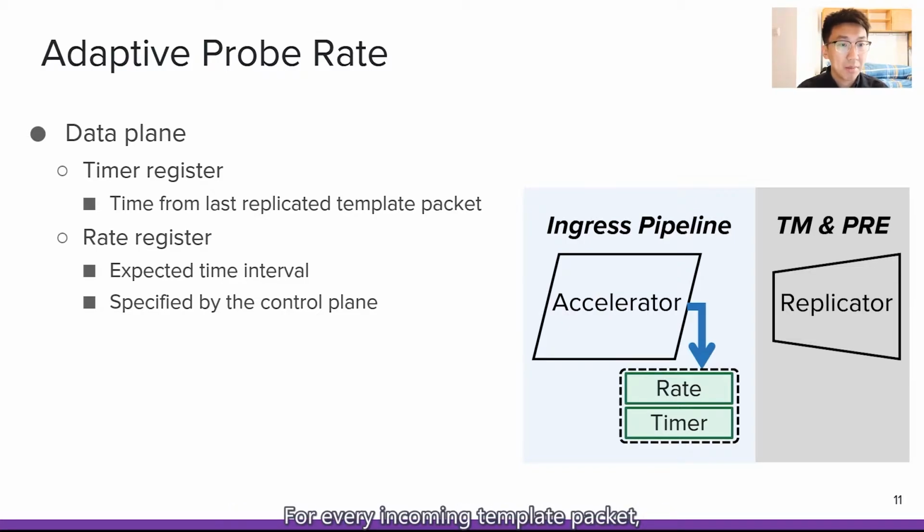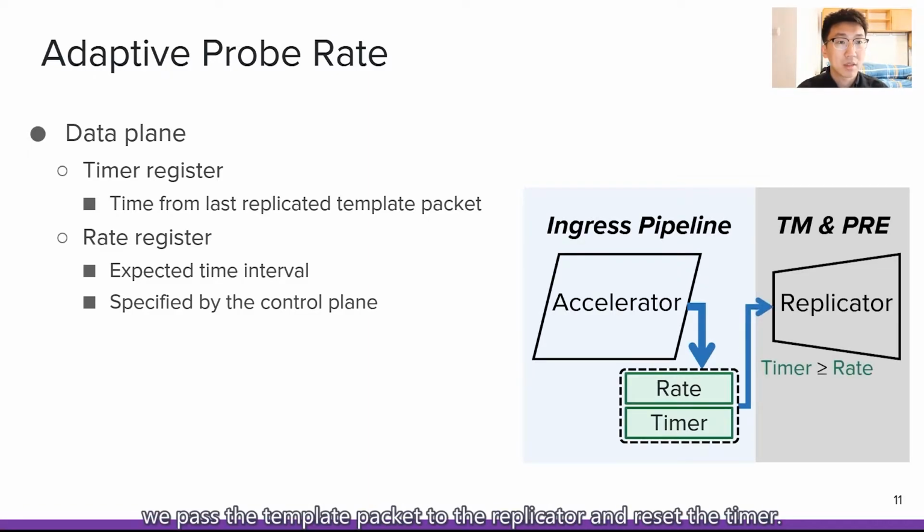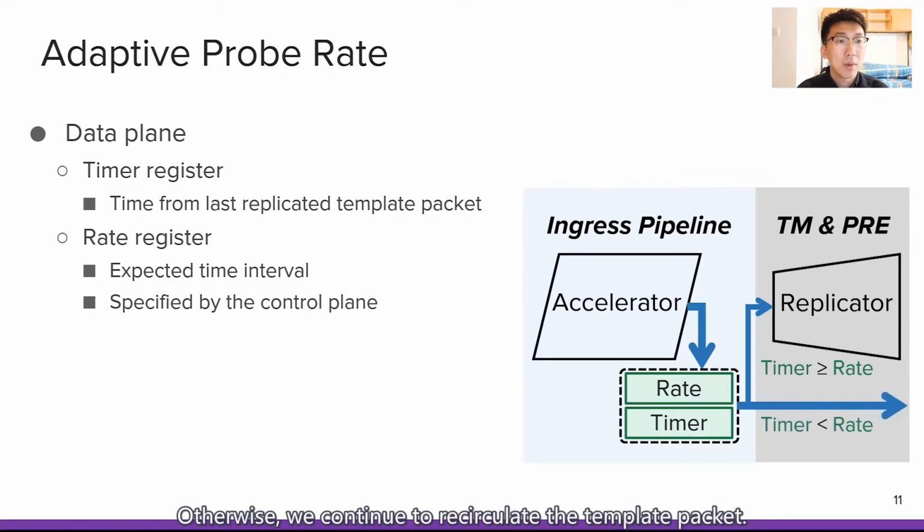For every incoming template packet, we compare the values of the two registers. When the timer exceeds the rate, we pass the template packet to the replicator and reset the timer. Otherwise, we continue to recirculate the template packet.